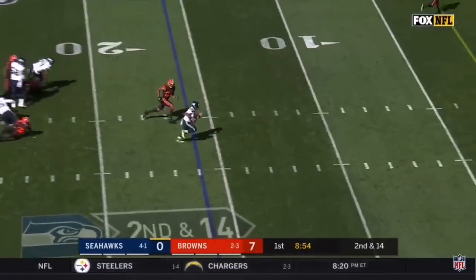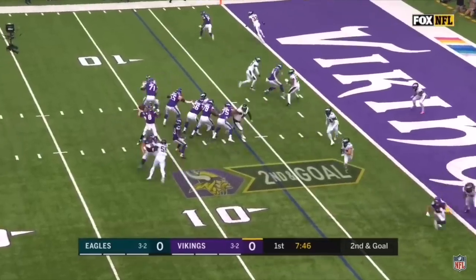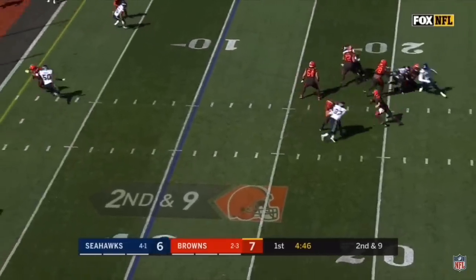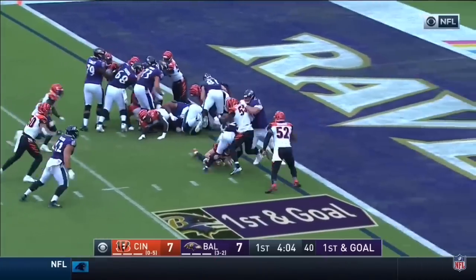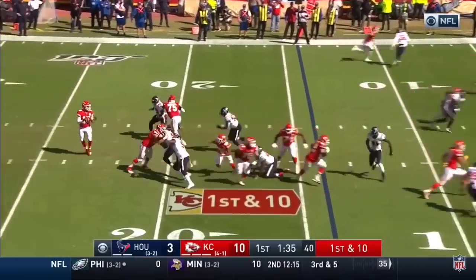Russell Wilson keeps. Can he reach the end zone? Yes! On second and goal, Cousins to the end zone. Thielen! From the 10. And room to run for Baker Mayfield. Can he make it in? Yes, he can! Cardin is the fullback, first and goal. Ingram carves it. Left in this first quarter.